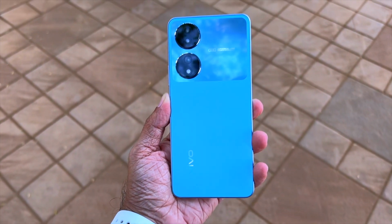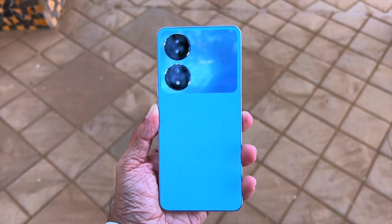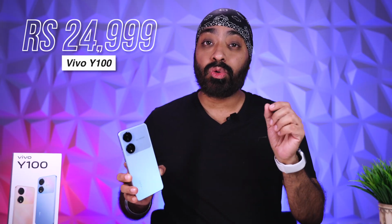But hi there! Here's the newly launched Vivo Y100. Now I've been using this phone for more than a week now, and I can say that I have mixed feelings. It's priced at 24,999 and it's available only in 8GB RAM variant, which I think is a really smart decision. I'll share what I liked about it, what I didn't, so you can decide if you should buy this phone or not. Let's begin.